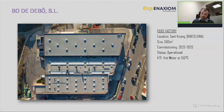This is a plant on the rooftop of a food company called Poda de Bo, also close to Barcelona, where we installed between skylights, and we had to do quite some tricks there. We installed 360 square meters of solar mirrors, and in this case, it is a pressurized hot water installation. We are delivering hot water at 120, 130 degrees for both their cooking and their cleaning processes.